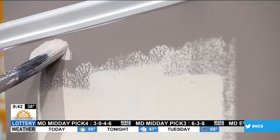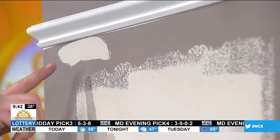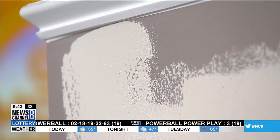Okay, so you get the brush in the corner and drag it across. See how wide that is? Exactly. Then what I would do is come back with the roller once the line was completely cut, and you can smooth roll it out, nice and close. Very nice. If you do it the other way around, you're going to have a thick brush stroke.